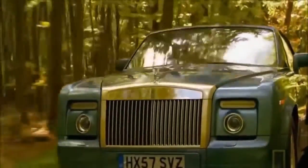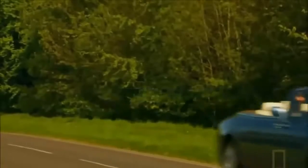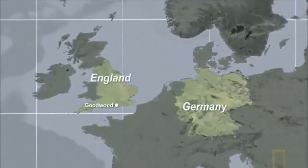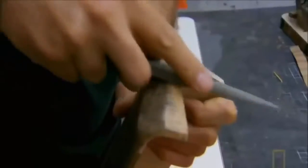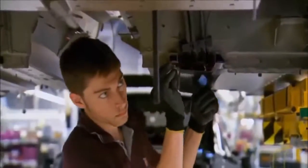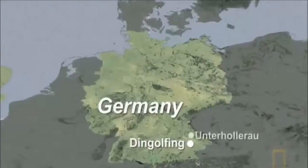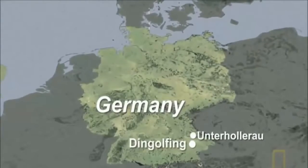To build this old world, new world tour de force requires the fabricating finesse of 3 ultimate factories in 2 countries. Goodwood, England is home to the award-winning state-of-the-art Rolls-Royce factory. Here, a legion of craftspeople hand builds each car to order. It's a process that takes at least 2 months to complete for each car. In Dingolfing, Germany, the Phantom's aluminum and steel body gets a corrosion protection treatment. But every Phantom gets its start in Unterhallerau, Germany.